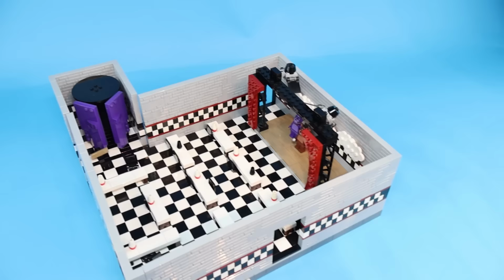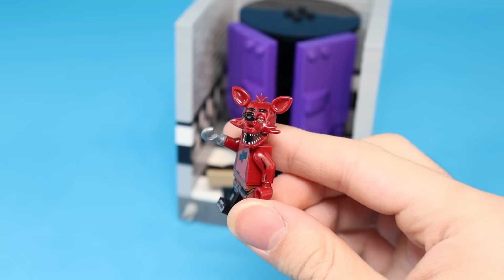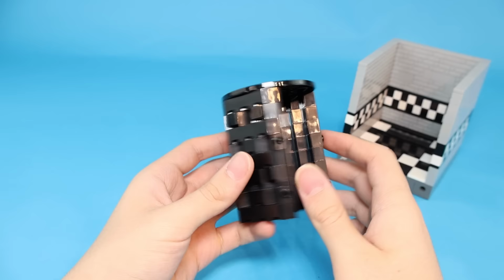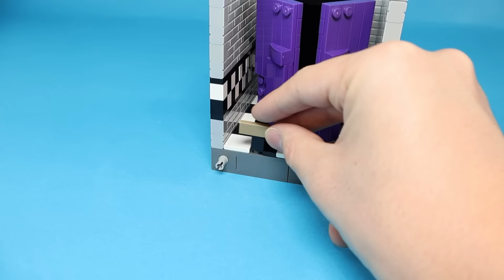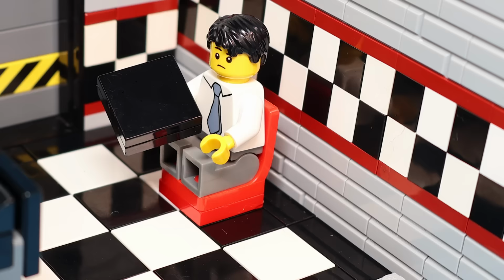On the other side of the dining room, there's this corner, which is called Pirate Cove. For this, I got the Foxy minifigure, and now I need to hide him behind the curtains. So I built this round stage and added two purple curtains to make it look like the game. Next to the stage, there's this sign which says it's out of order, but Brian sees Foxy peeking through the curtain. It seems like he's moved, but Brian isn't certain.